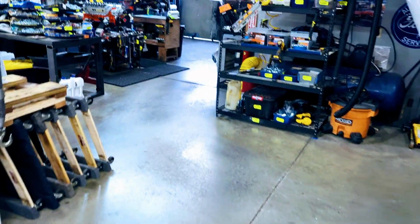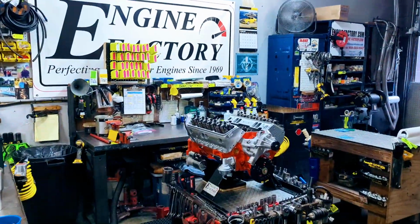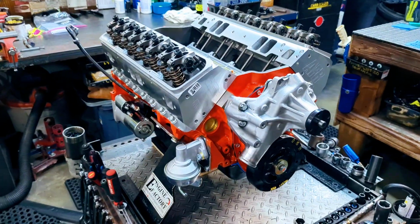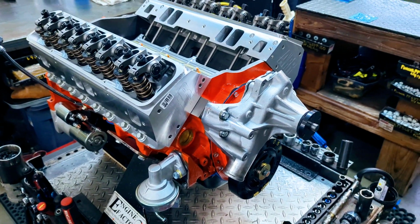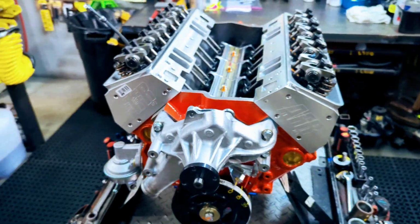And I'll take you over here. We're working on a 350 Chevrolet 440 horsepower engine. We're going to be finishing these up today and testing it. This will be ready to go.